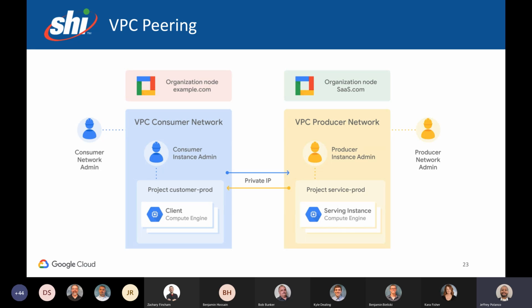Customers can also connect independent projects to each other through VPC peering. So in this example, we have 2 independent organizations with their own sets of projects. The organization on the left, example.com, has client computers connected to their consumer VPC network. Assuming the network admins of the respective projects allow VPC peering to one another, then the client computers in the example.com organization will be able to communicate with the servers in the SaaS.com organization through Google's internal network.